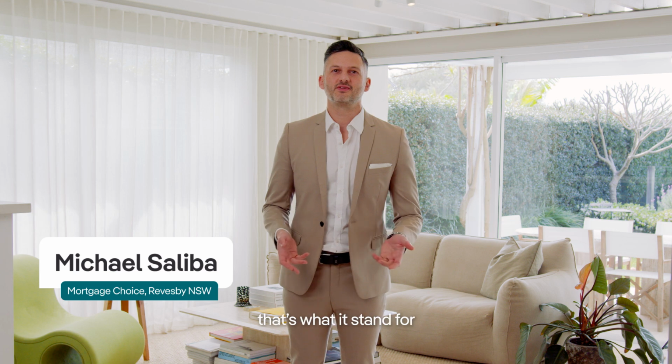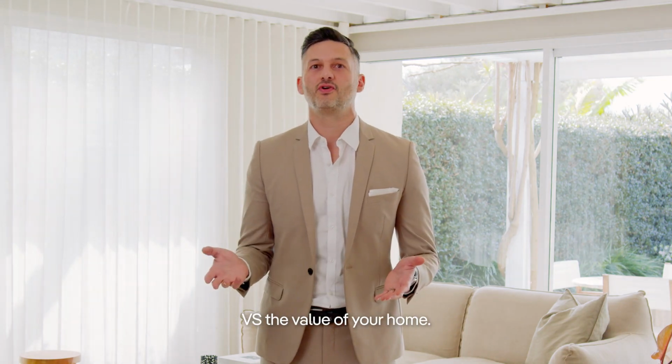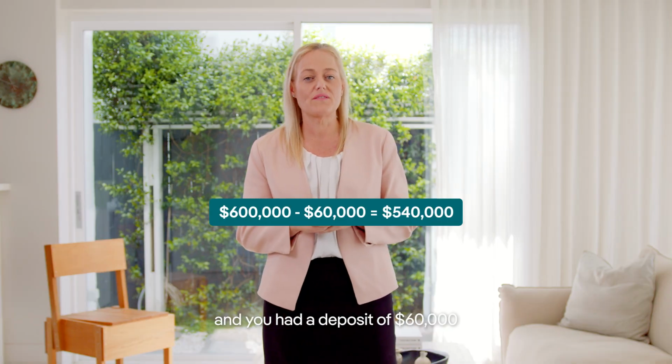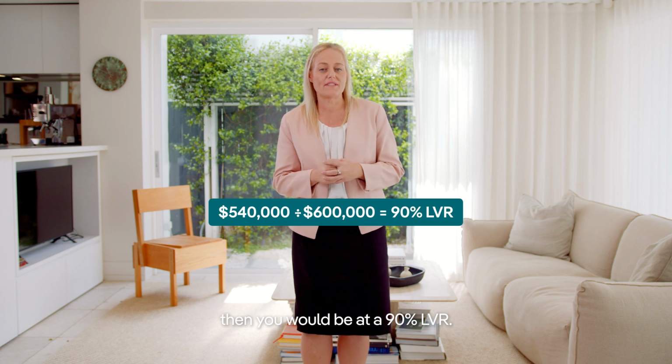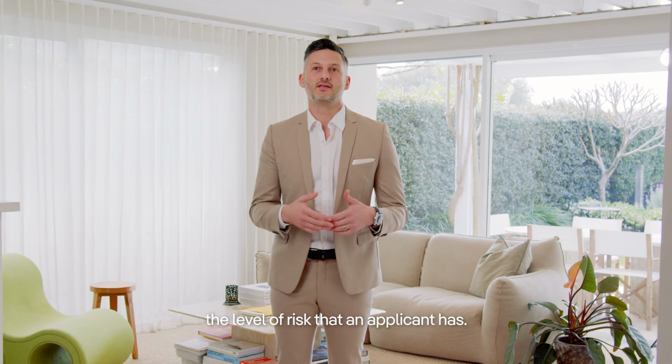So LVR is actually the loan to value ratio. That's what it stands for. And it means essentially what the value of your loan is versus the value of your home. If you have a $600,000 purchase price and you had a deposit of $60,000, exclusive of cost, then you would be at a 90% LVR.